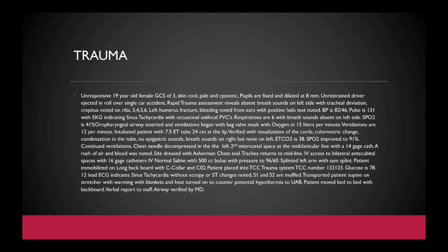Unresponsive 19-year-old female with a GCS of 3. Skin is cool, pale, and cyanotic. Pupils are fixed and dilated at 8 millimeters. Unrestrained driver ejected in a rollover single car accident. Rapid trauma assessment reveals absent breath sounds on the left side with tracheal deviation, crepitus noted on ribs 3, 4, 5, 6. Left humerus fracture, bleeding noted from the ears with positive halo test noted. BP is 82/46, pulse is 131 with EKG indicating sinus tachycardia with occasional unifocal PVCs. Respirations are 6 with breath sounds absent on the left side.